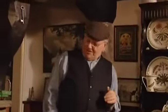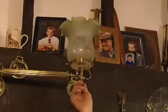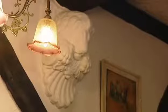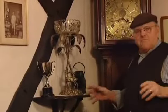And then, like the wonderful age of Victorian gas lighting, the trouble that they went to. There must have been lots of gas leaks from all the various joints and taps. Up there, we've got some more terracotta lion's heads off a pub. Even things like sports trophies were beautifully made.